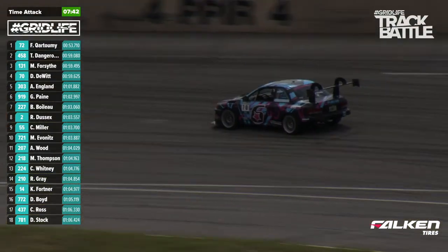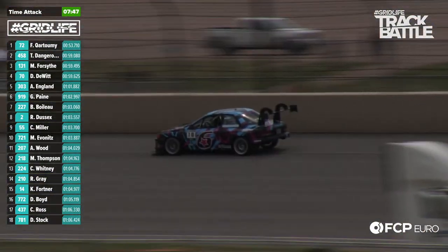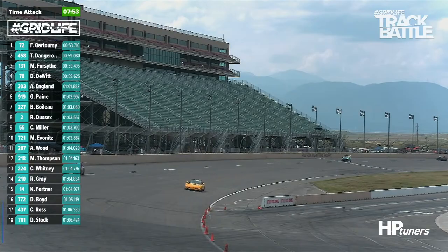207 car, that is Adam Wood in street all-wheel drive. There's Dewey again up on the front straightaway. Can he go quicker? He would need to beat a 59.6. And across the line, does not improve. That's a 1 minute .2.